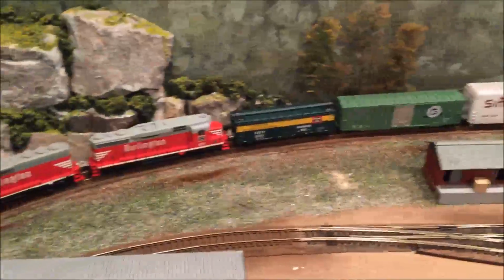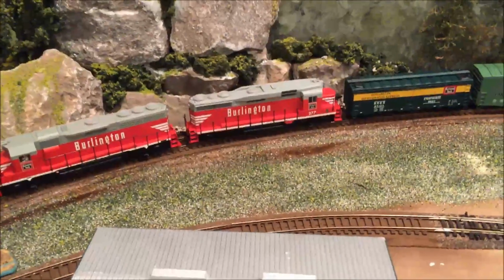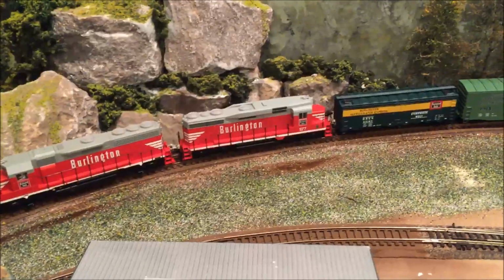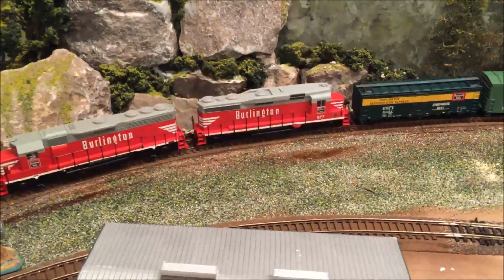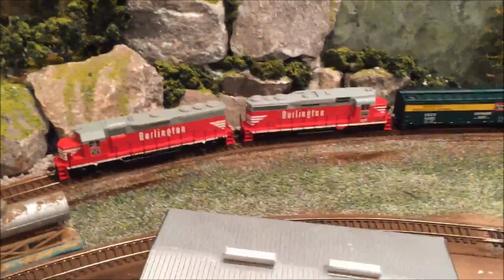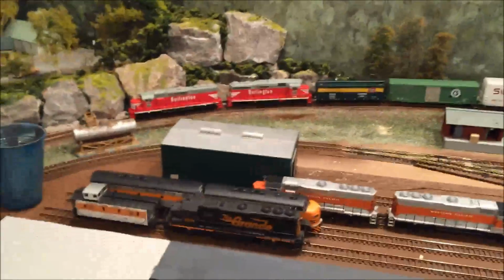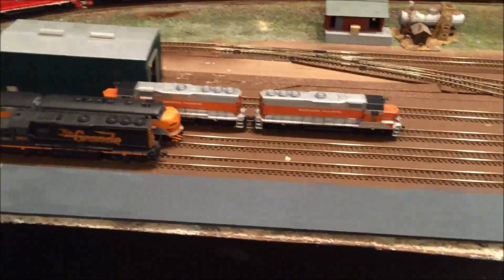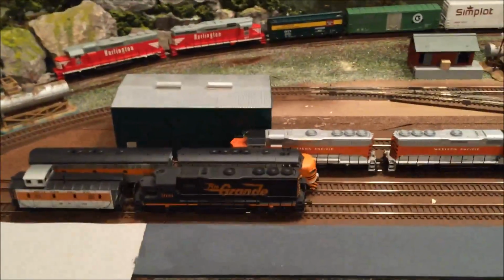Moving on down, there's a GP30 right there running backwards. It's behind the GP40 Burlington, that's new. It's actually a Proto 2000. First one I've ever had. It's DCC, and it runs really well. The two of those together run really well. So I wanted a mate for my Burlington, so I got one. Let's see, nothing else here new. You've seen all the Western Pacifics before. That Rio Grande is a dummy, so there's no power in it.